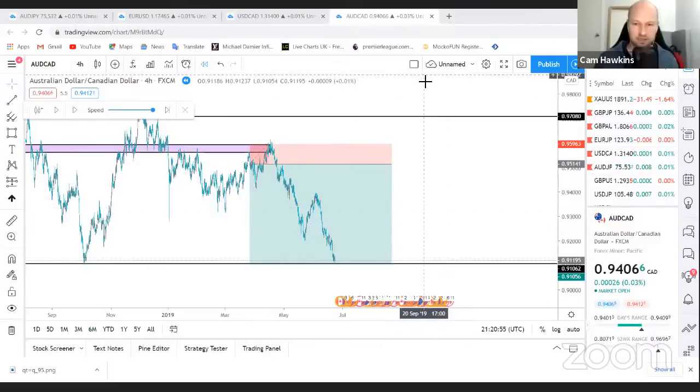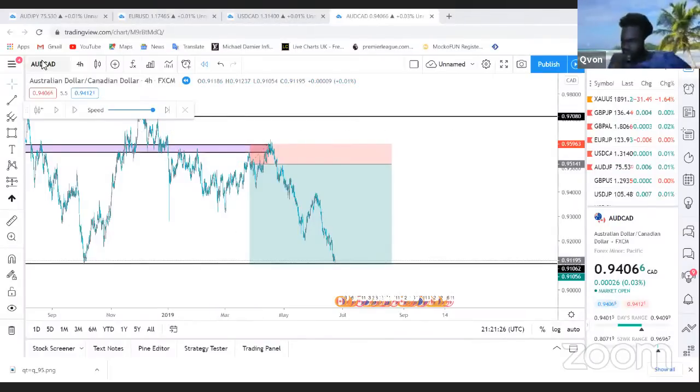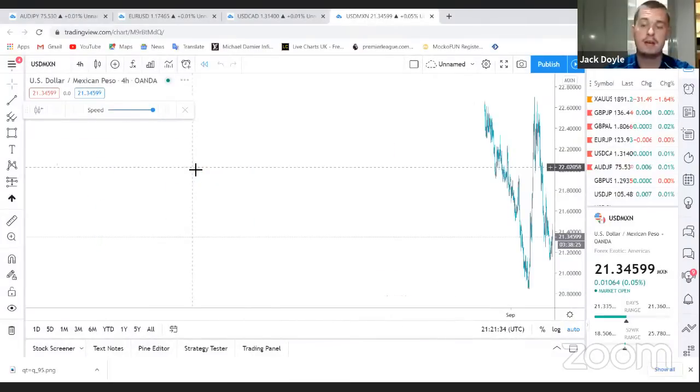Okay, so do you want to set up a chart? Or Qvon, what chart do you want to give him? What do you fancy, Jack? Something really tough? Just any FX pair. Yeah, just give me anything. I'll see what I can work with. Okay, just for the sake of it, the novelty, let's go with USD MXN, the Mexican peso. Oh, you really? Okay. I've only looked at that once. Well, sorry, I tried to trade it once. It's a very odd market. I have traded it before.